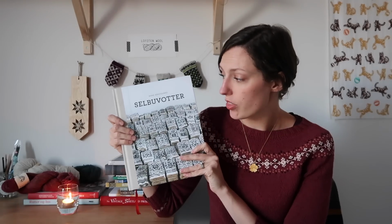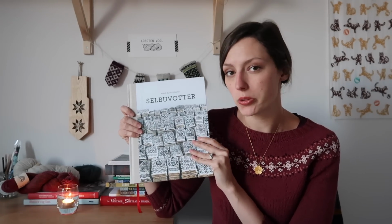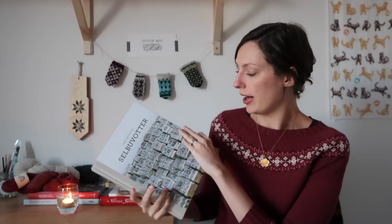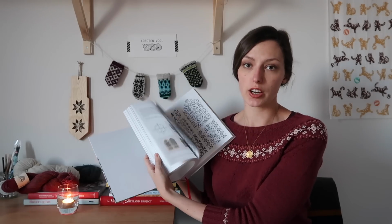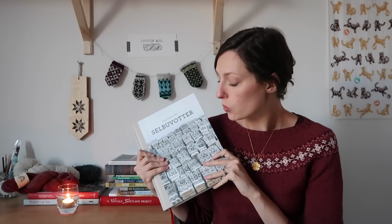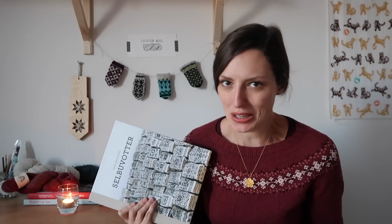That being said, even though this book is only available in Norwegian right now, you'll still get a lot out of it, even if you don't speak Norwegian. Like I said, there's lots of charts, lots of photos, just to give you an idea. I mean, it's absolutely an inspiration. So if you're interested in mittens, I think you'll probably still be really interested in this book. But if you want the information and the research as well, it's probably worth holding out for the English translation. Or you could get both, but that gets a little expensive.